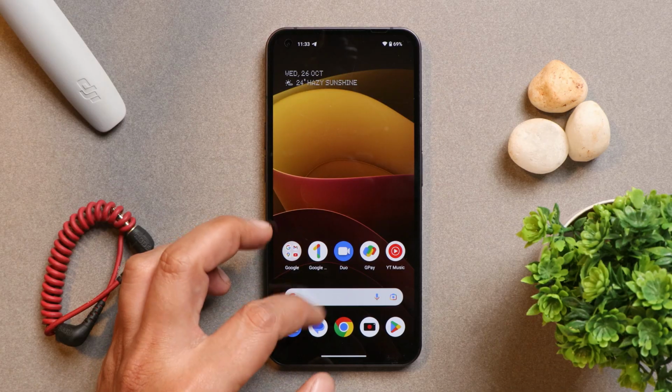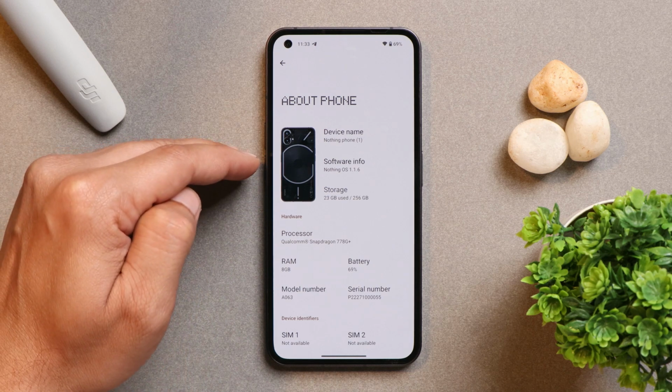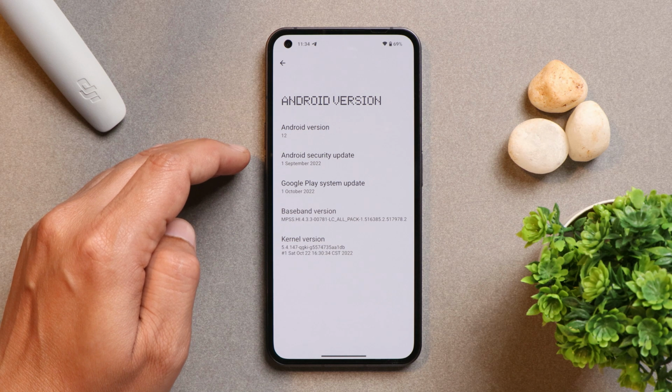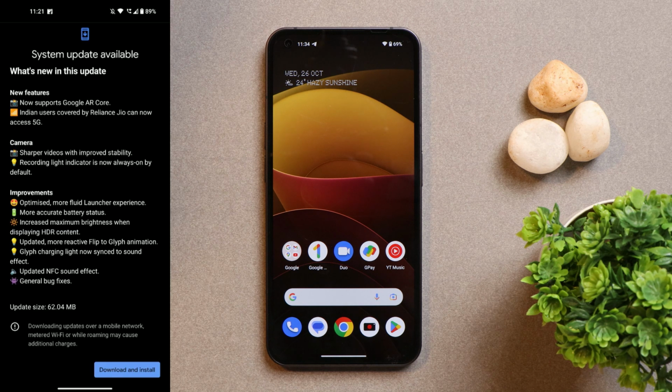So here I have my Nothing Phone 1. I have already installed the latest build of NothingOS. Let me show you the software information. As you can see here, the NothingOS version is now 1.1.6, which comes with the 1st September 2022 security patch. So by now, most of you must have received this update. And talking about the changelogs, here towards the left-hand side, you can see the list of changes made by Nothing, which includes some new features, camera improvements, and other system improvements.